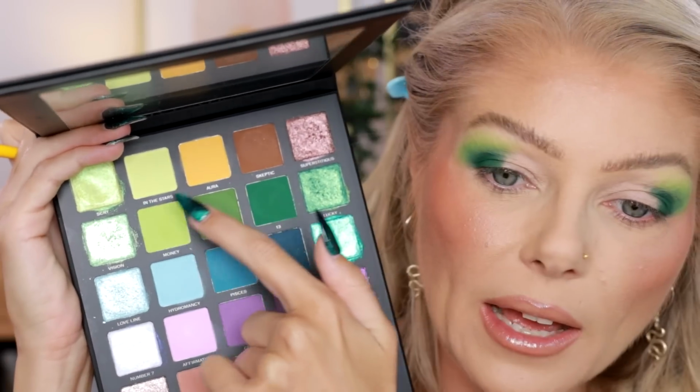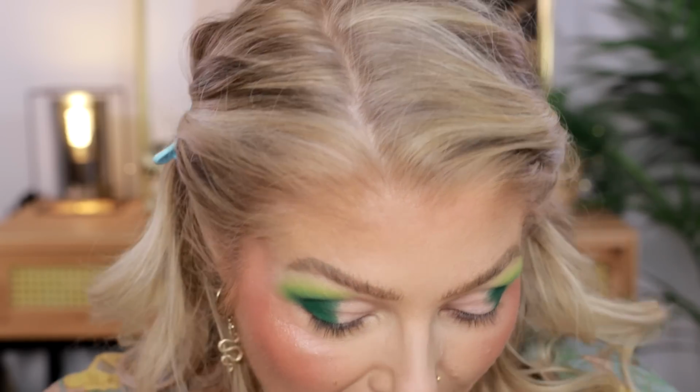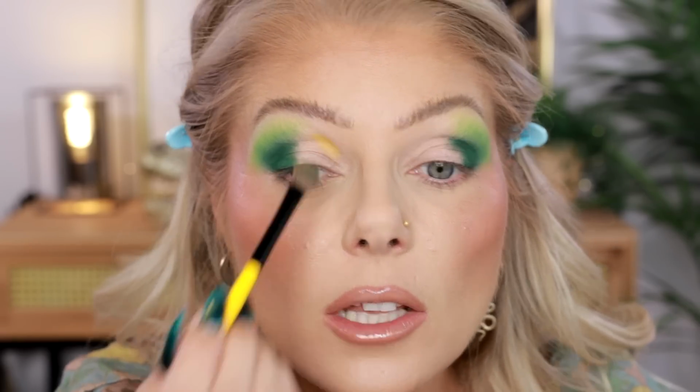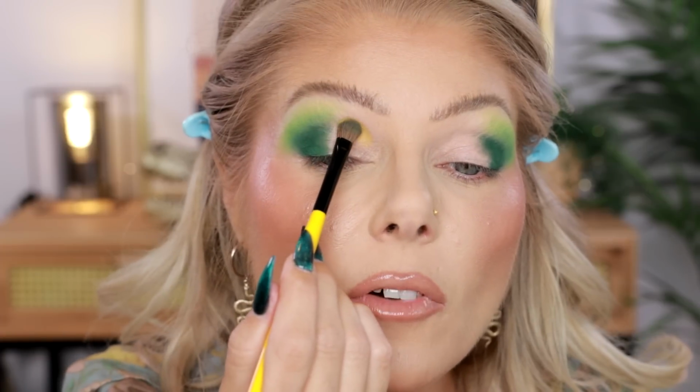I'm gonna do Aura and in the stars. In the, send help. In the stars, why would they name it in the stars? Anyways, I'm gonna do the darker yellow, which is almost like a singe color. Very fun. I'm gonna do that in the inner part of the crease.